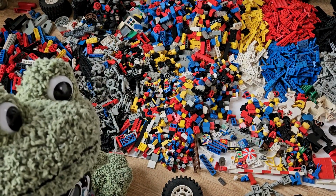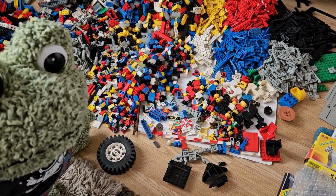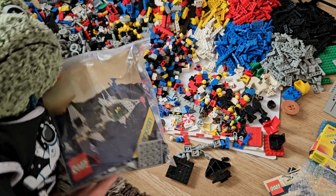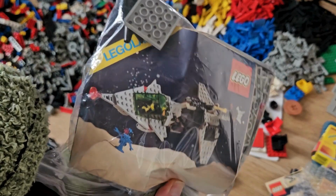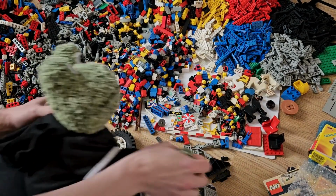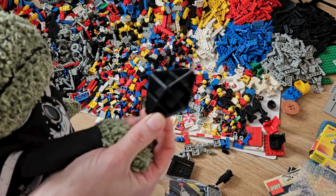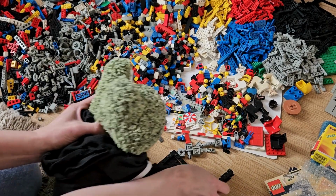Right, okay. What else have we got? Let's move the camera. Okay, so this set here has been knocking around in our spares, so you can see what that is. It's a basic spaceship, and that is what I needed this part for. So I needed another one of them to complete that, so I can now build that set, so that's great.